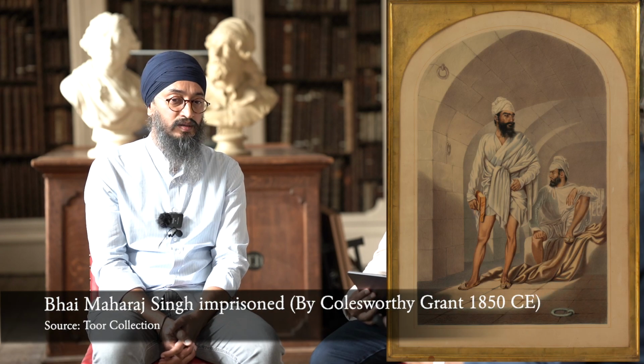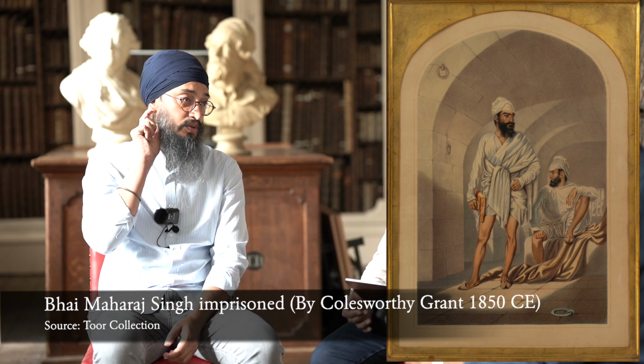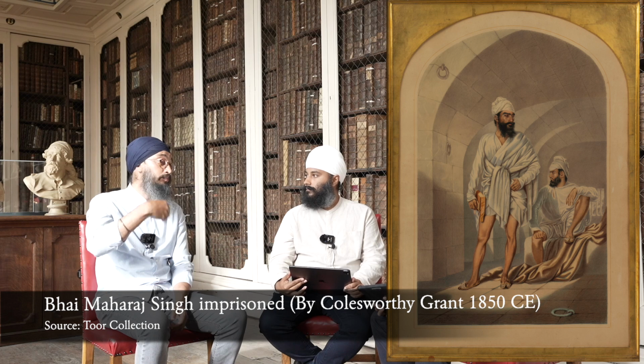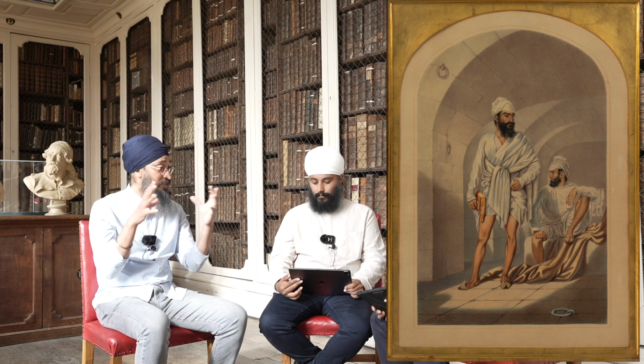It was Lord Dalhousie who requested a local artist in Calcutta, Colesworthy Grant, to paint Bhai Maharaj Singh when he was in custody, when he was in jail in Calcutta before he was being exiled to Singapore. There were a few other portraits that were commissioned that came up in that sale.